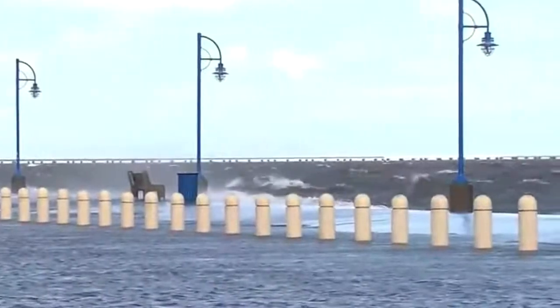The storm now moving away from New Orleans, but not the storm surge. These waves raging on Lake Pontchartrain.